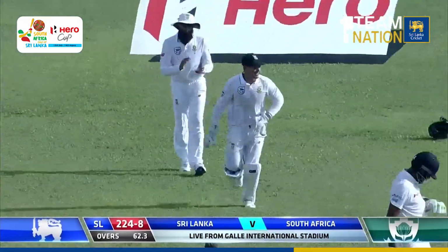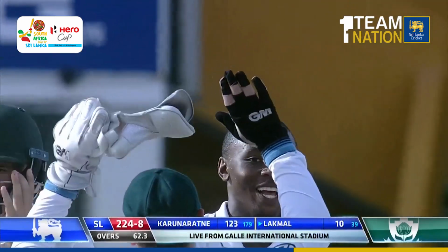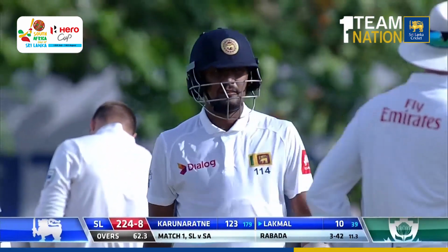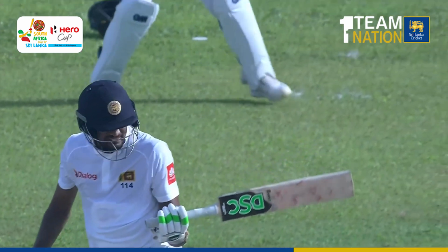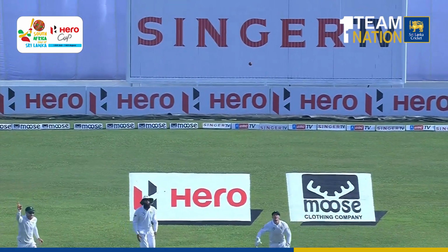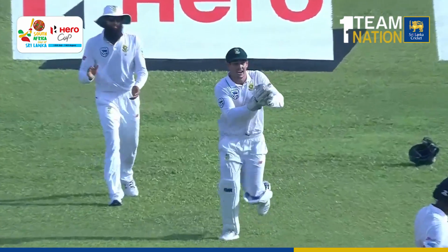Up in the air and gone. Finger goes up straight away. It's Rabada again. He's got 4 to his name now. And South Africa get the 9th. Nowhere to go, Suranga Lakmal. Made it easy for umpire Paul Reiffel because he looked at his fingers, looked at his gloves, he was in pain.